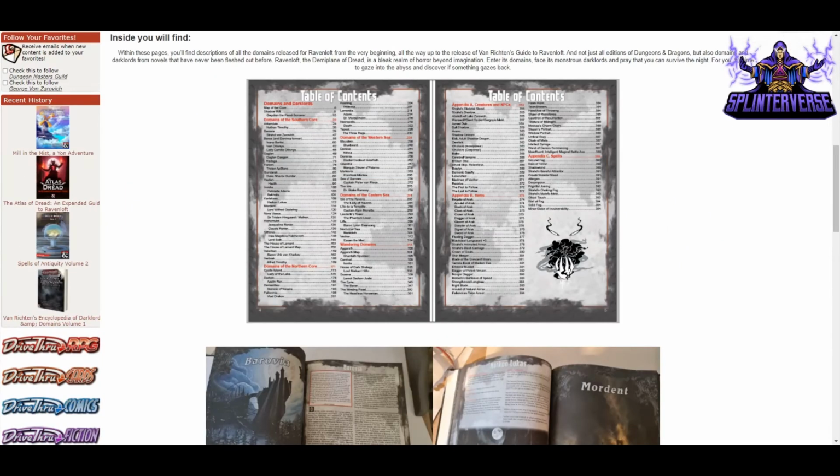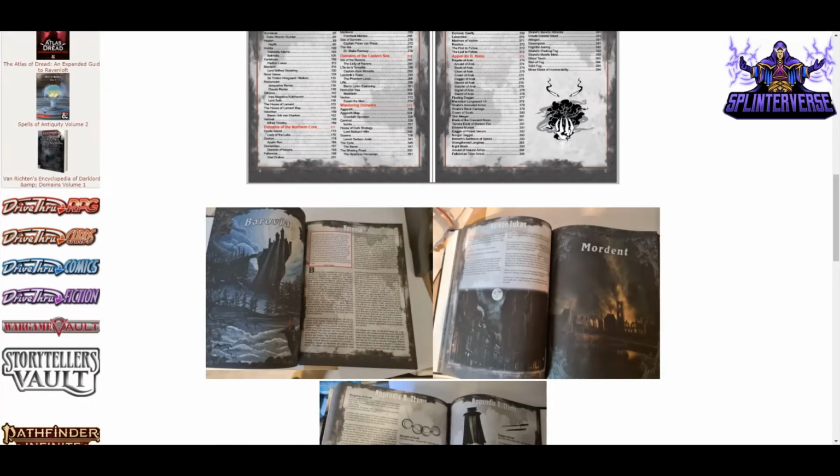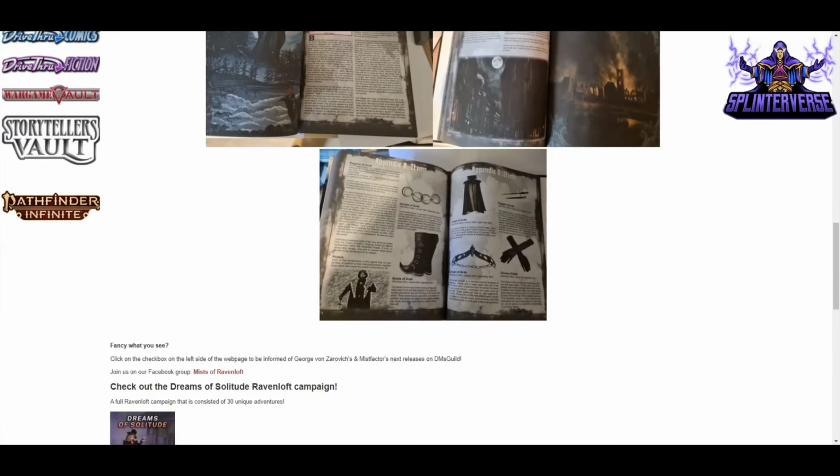And you can see that they're doing this cool little layout that's very reminiscent of older editions of Ravenloft stuff, where it's got this kind of foggy border because, you know, you enter the mists of Ravenloft, right, to go there. So look at how cool it looks printed. Very beautiful pages, lots of items in here.